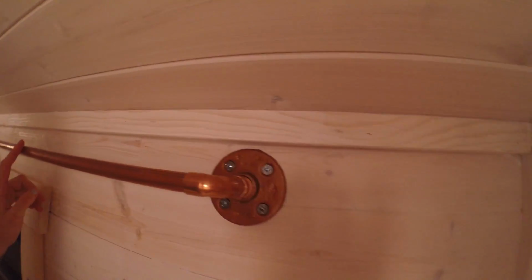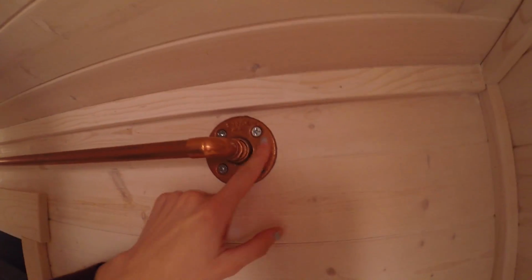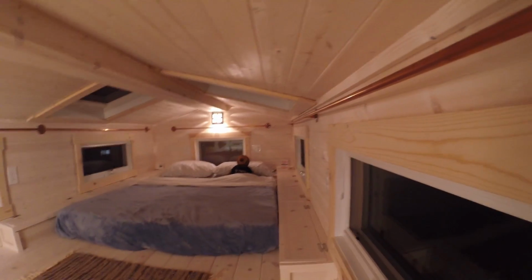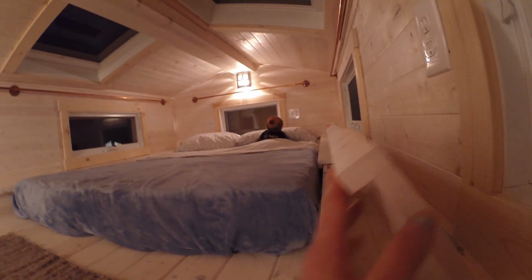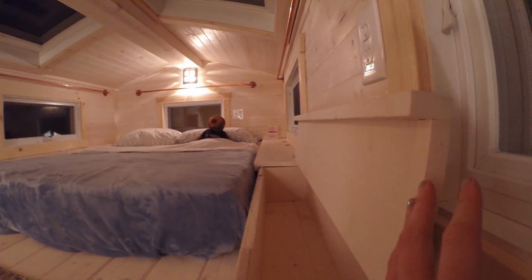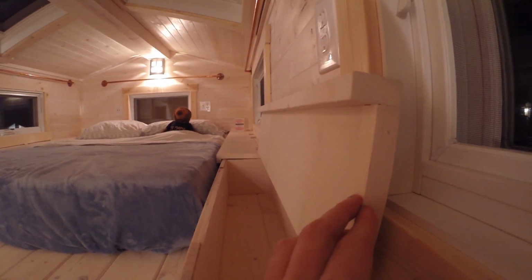And again, my copycat rods. I actually spray painted these copper, which is what Jenna did. And one other thing is these are really cool. And we actually don't keep that much stuff in them, but they slam. I should have done a before and after video, but I don't want to hurt your ears.